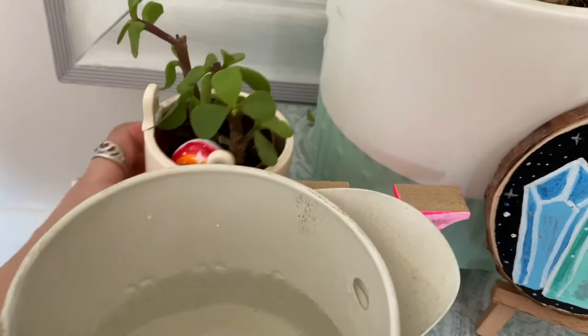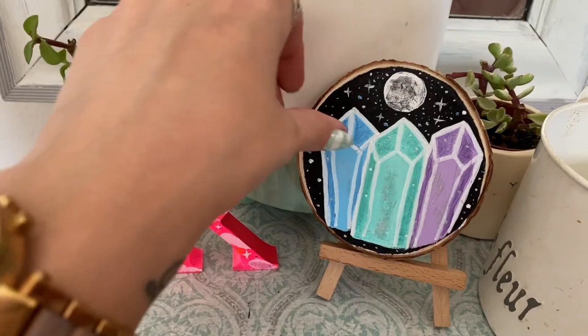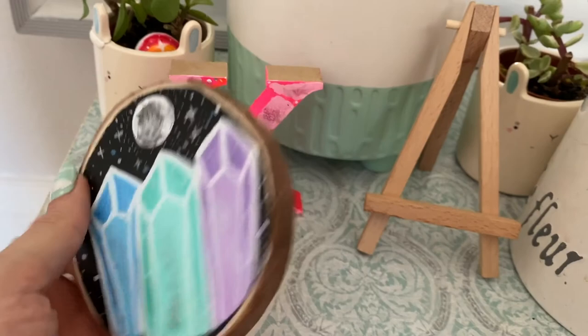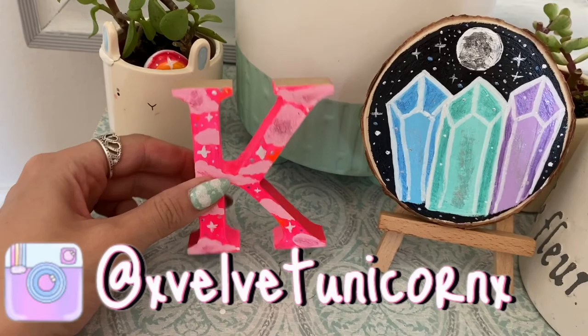Also, really quickly, I just wanted to show you a few of the things that I've painted and designed myself. I've got this one on this cute little easel. It's some crystals and the moon, and I've painted it on a wood slice. I'd like to sell these as coasters. So if you are interested, I will be putting some up on my Instagram, so check that out to see more stuff like this. And then that's just some random K that I decided to paint.